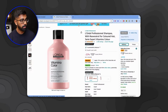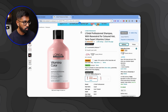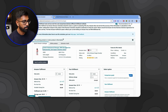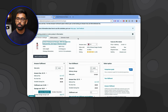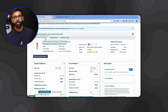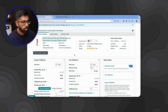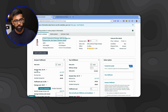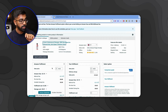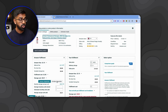So first thing first, what I'm going to do is take the ASIN of this product, which you can get from here, or you can go to the product detail page, and I'm going to open the revenue calculator. Now, for this revenue calculator, you can just go on Google and type in FBA revenue calculator, and then you simply need to add the product ASIN, which I just copied, and you'll be able to get the results as well as all the numbers about this product. I would recommend you log into your Amazon account if you do have it, because if you don't, then it will be charging you 75p, which you can remove as well.